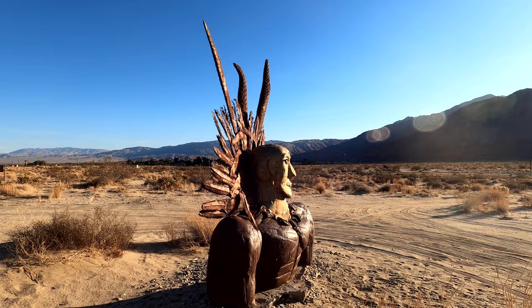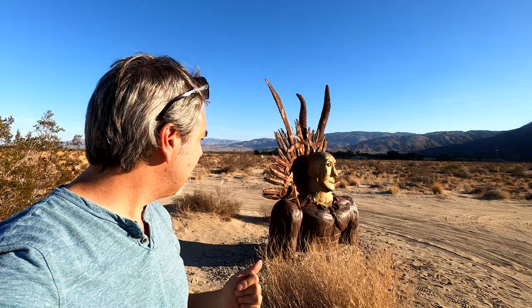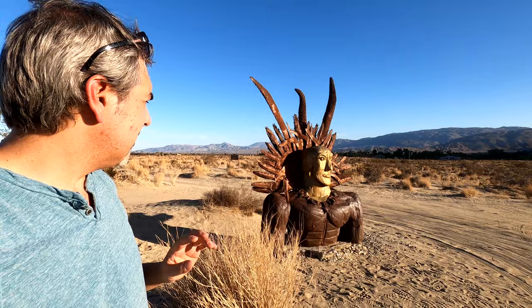And also I can see that we have some houses in the background, so that can create some light pollution. So probably I'm gonna look for better options, at least for this trip. But this guy looks amazing.